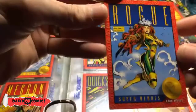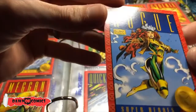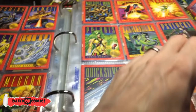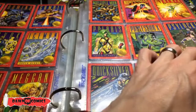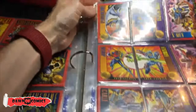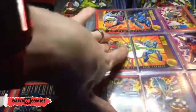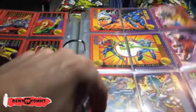This has got to be one of my least favourite Rogue cards. It's just not very much detail. But I mean, it's okay. I'll take any card. I don't really care what they look like, but I do have favourites and least favourites, of course. I have some joining cards. I do like a good joining card. I have some that make up a 9-card page. That's awesome. But these are just 2-card pages.